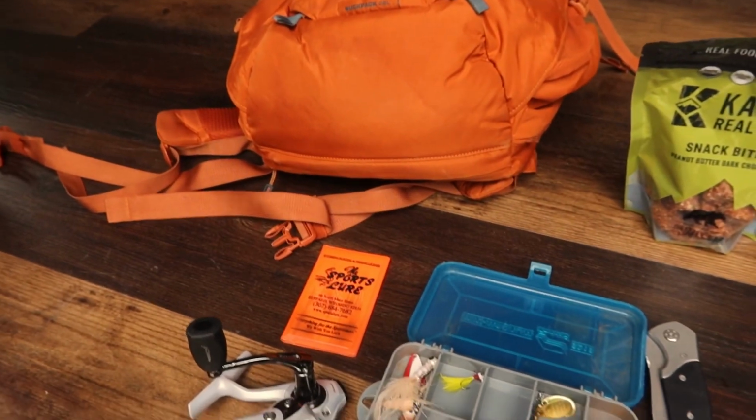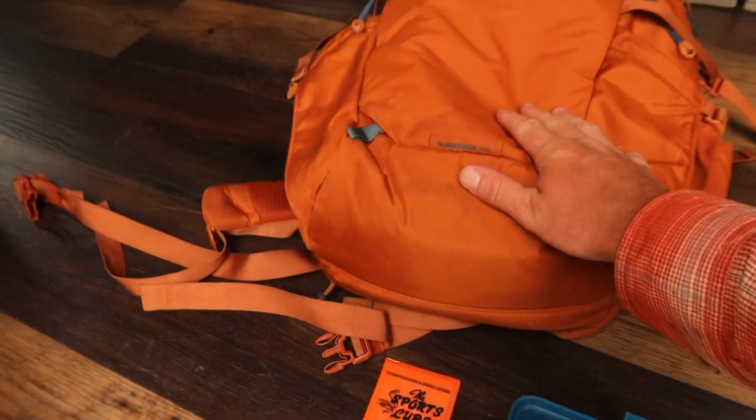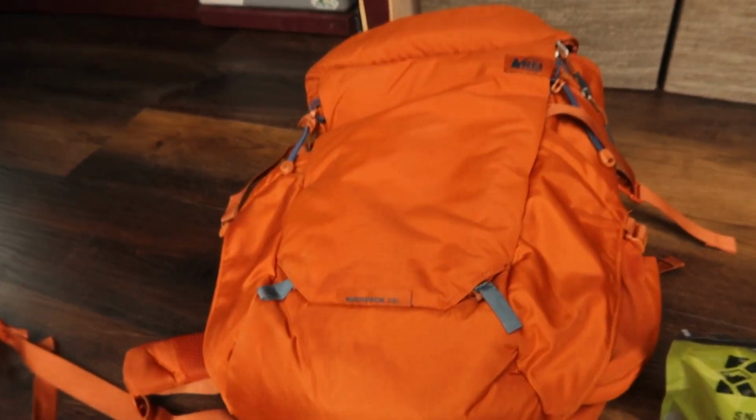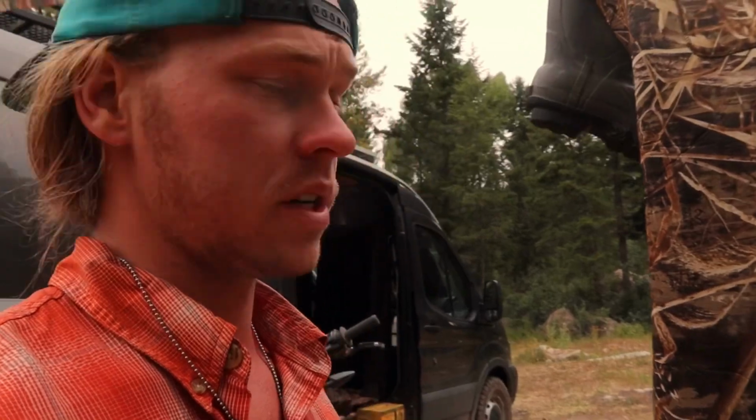Most of the pros have a vest that they put everything in, but I just carry my backpack, which is an REI Ruck Pack 28 liter. Two other things that I have with me are my waders, which are drying out, ready to go. These are my duck hunting waders, so they are not ideal for trout fishing. The reason being is because the bottom of the boot is rubber, and out here in these streams it's good to have felt bottom boots because they stick to the rocks a lot better.